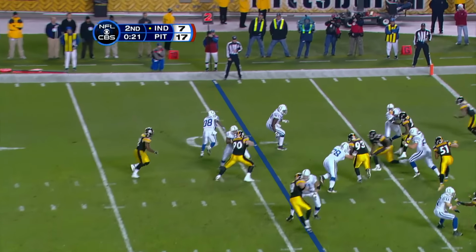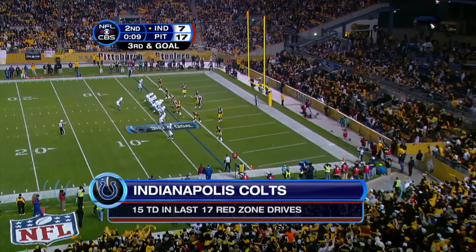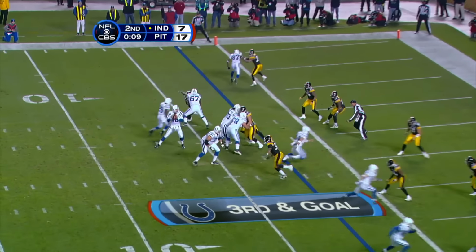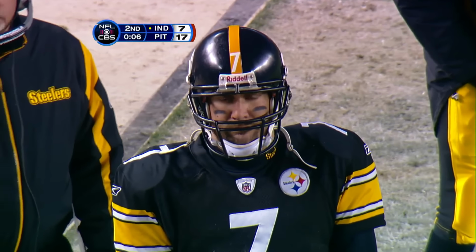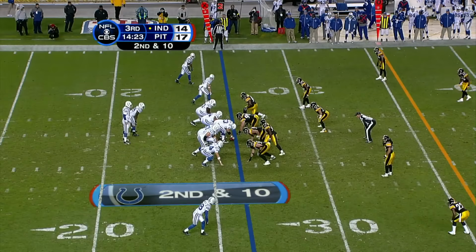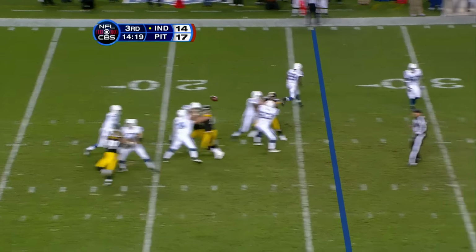They run it with Rhodes. Open room on the left side, and he's down to the 2. With 9 seconds. Touchdown, Colts. Dallas Clark. Yep. Really good job. Portis, 22 yards. That's it. Longest rush of the season allowed.